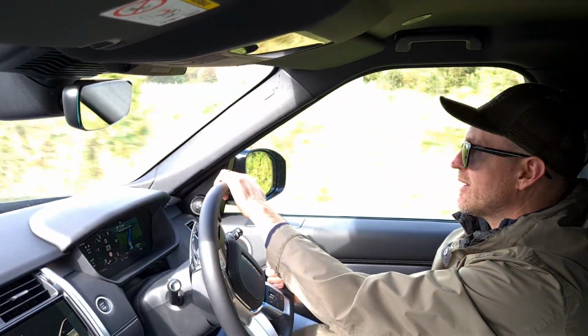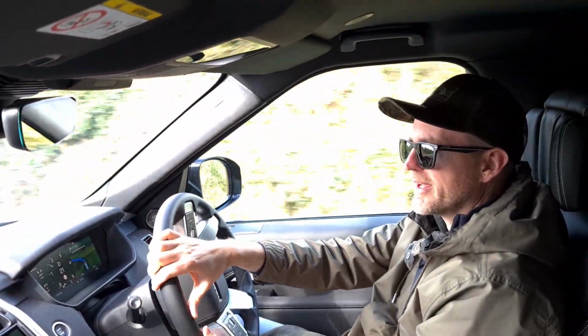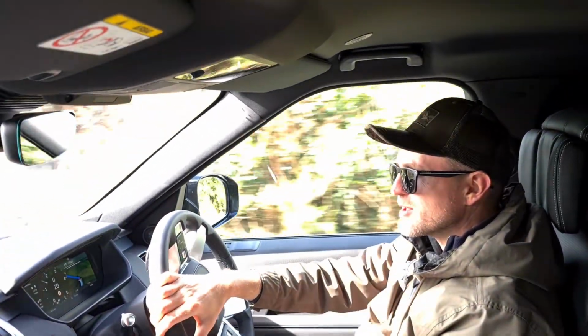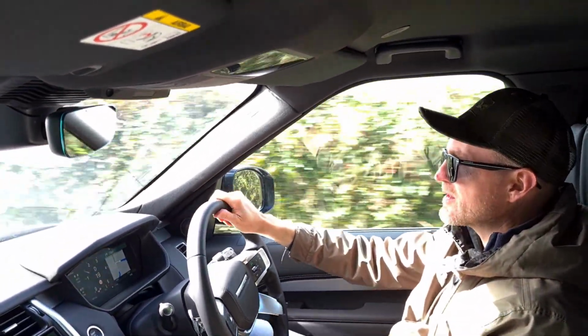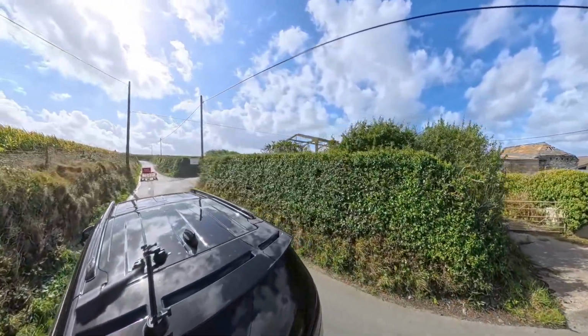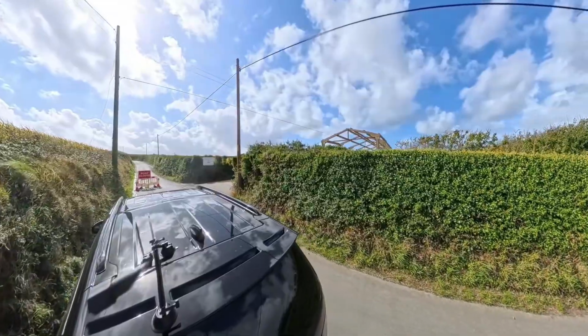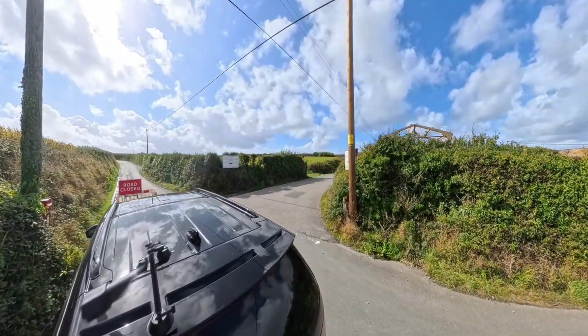It did actually say back there that this road's closed, so I'm kind of chancing my arm here. I hope we can get through. I'll be ever so disappointed. I've been looking forward to doing this video for you for months and months now. Oh no, we're not going to get through. Okay, well, all roads lead to Rome. Let's try another way.